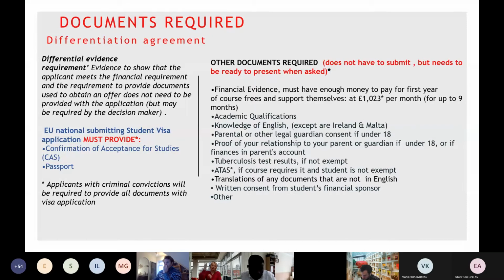So the list on the screen is quite exhaustive, but it's not fully conclusive. There may be other documents you need to provide depending on your personal circumstances, and there's a lot of reading I'm sure you will be doing later on, when you know you want to study and where you want to study. At the end of this presentation we'll provide you more links to other websites. But to take from the slide, there are lots of documents you need to be in possession of. There are very few you must provide with your visa application, but you need to be ready.